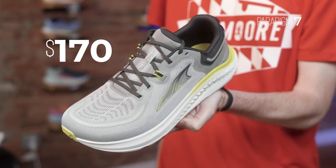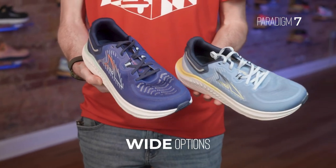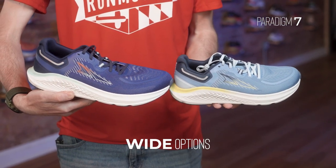So what's interesting about this and what I think is making us more excited is that for the first time, this shoe is going to be available in wide. And that was one of the things that held us back from pulling this shoe even more, that when you were looking at other shoes in the same category from other brands, they always had a wide option.